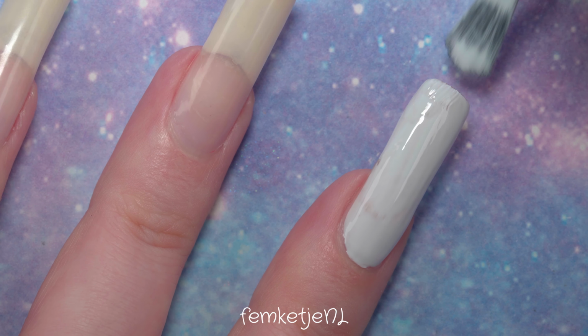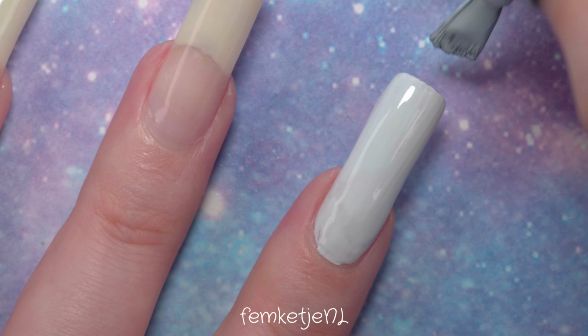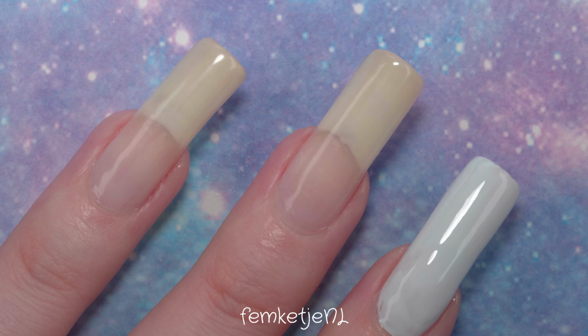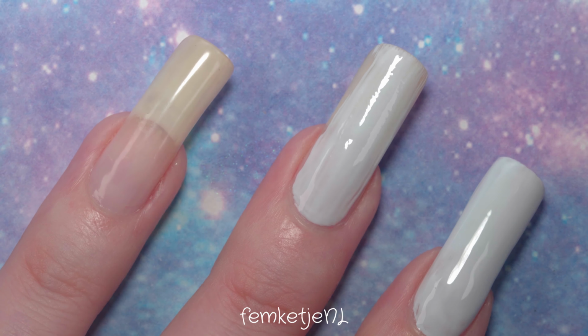Because you know, sometimes if you have a warmer undertone, cooler color tones like this one might clash a little, but I don't feel like this one will clash on a lot of different people, in my opinion. It is just really lovely.